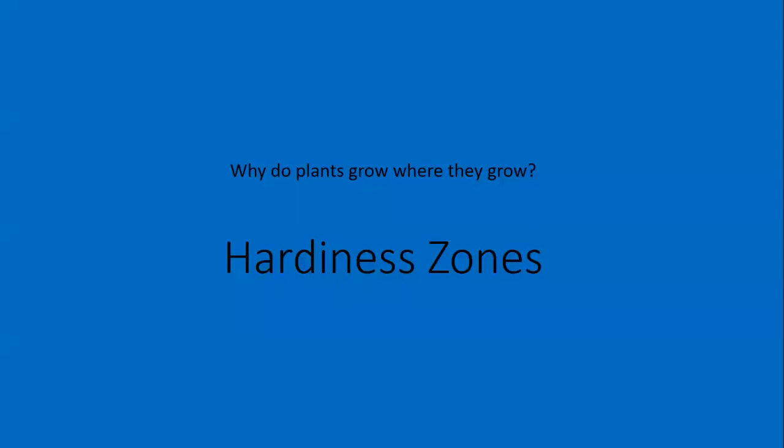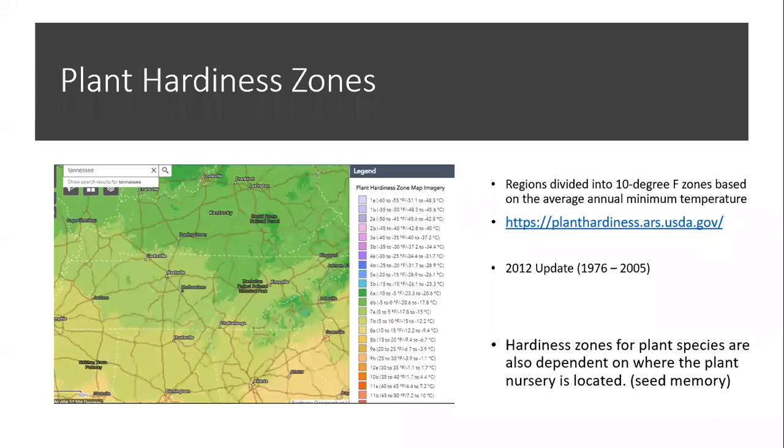So it brings up the idea of, if trees have these processes, then why do trees grow where they grow? And so we can get into the idea of hardiness zones. The hardiness zones are something that the USDA developed. They are regions divided by 10-degree Fahrenheit zones based on the average annual minimum temperature in the region. The USDA did an update in 2012, and they used information gathered between 1976 and 2005.